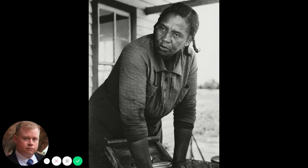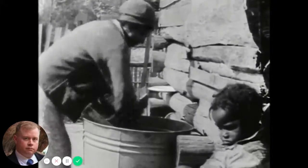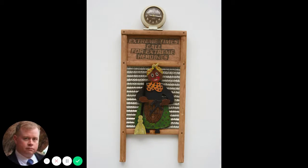Saar is looking at the washboard as a symbol of hard labor, a symbol of suffering, but also a symbol of perseverance, because she sees these Black washerwomen as trying to cleanse the nation of the stains of racism. On this particular washboard, she has placed a wooden figure, another mammy.